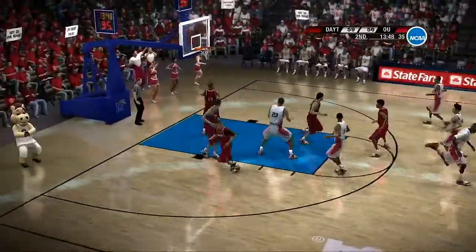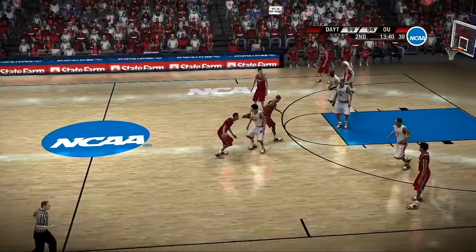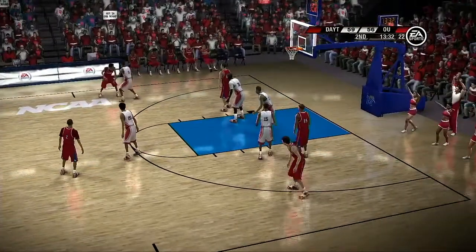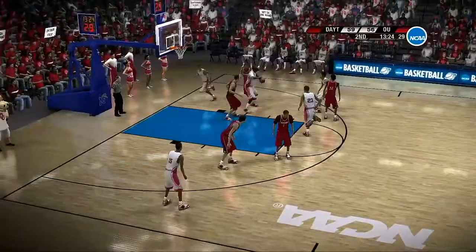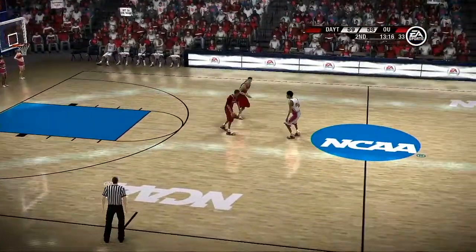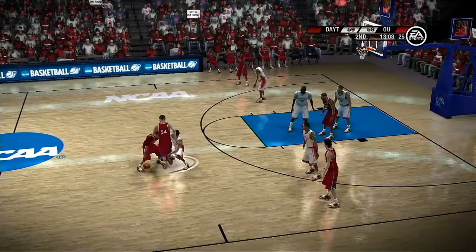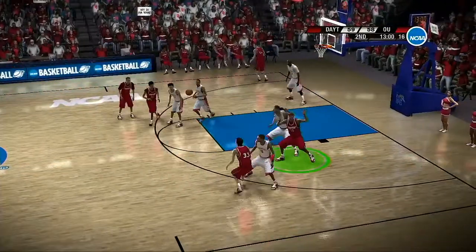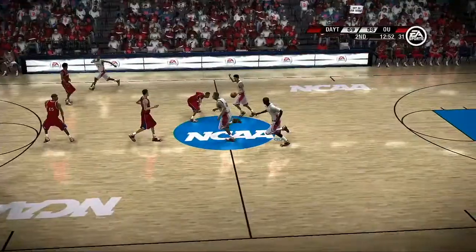Entry pass in the paint for two. Gets it to fall. Take that to the basket. Looking for a good shot. Nicky's working on that low block on that right hip. I'll tell you one thing, he's trying to deny the ball initially, but the defense really doesn't do a great job of sealing them off.